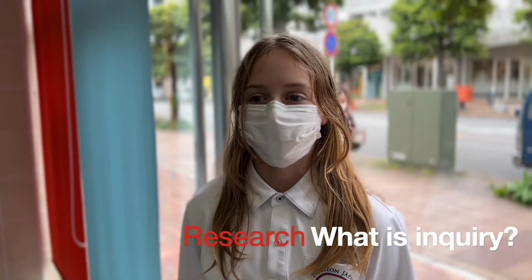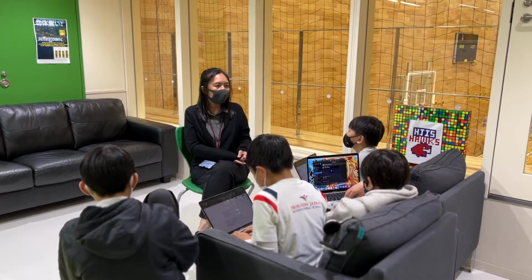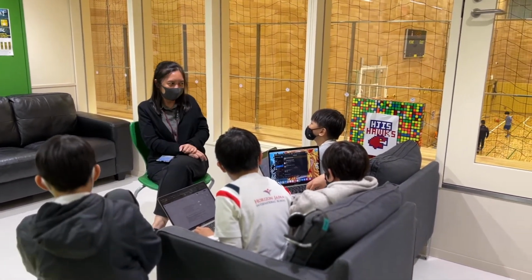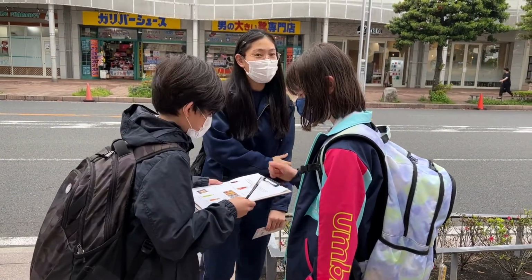The research for your exhibition is the key to your knowledge, and you will use it to determine what actions you take. You can research using different websites, interviewing different people, going to various places, doing some experiments, and many more.